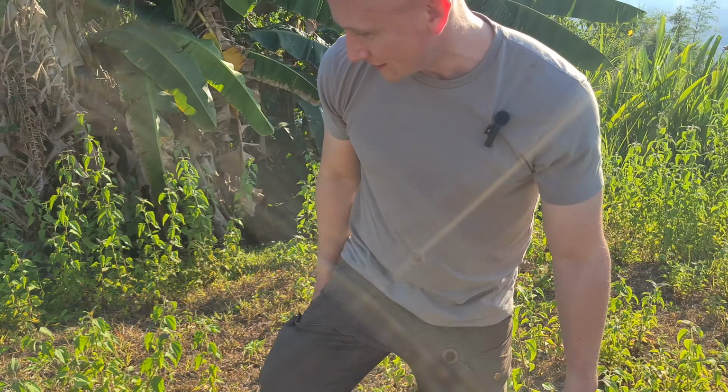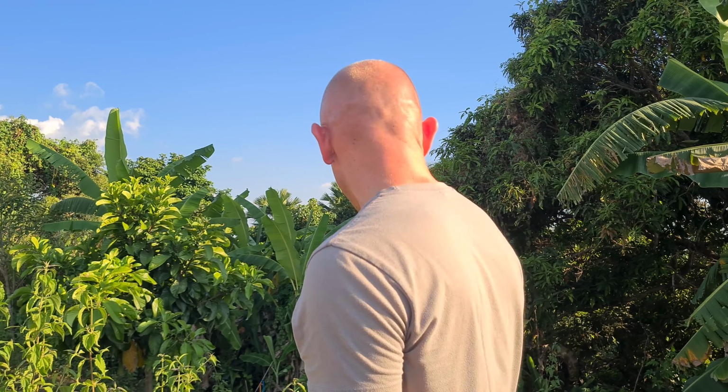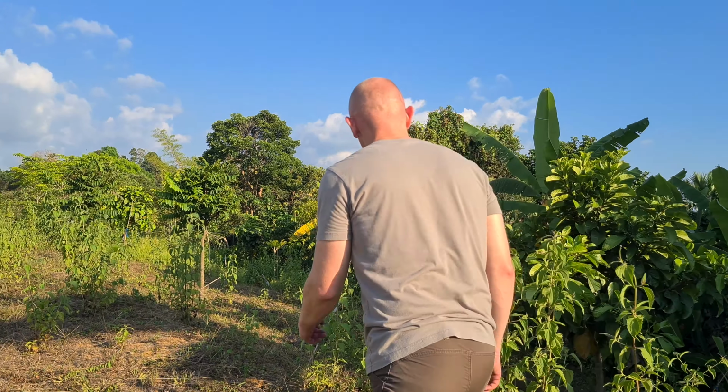When they cut the weeds here, they're pretty good at leaving any naturally growing trees they find. So there's quite a few now starting to grow up that they've just let grow on their own, but I don't know a lot of the species. Let's start with this one.